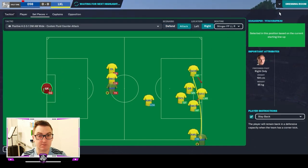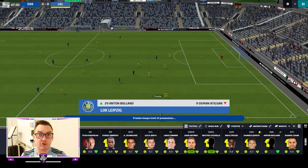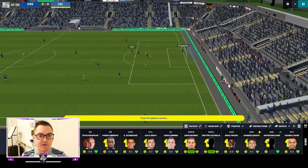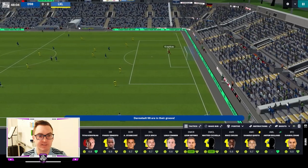We'll just make sure that everything here is how it should be. But this has been a pretty disappointing performance so far against 10 men for most of that first half. It is still nil all. And thankfully, we're going to get an early highlight here in the second half, albeit it might be in favour of Darmstadt. They have the ball just outside of the box. Salik there with a shot. Thankfully, though, Krapikas makes a fairly easy save.